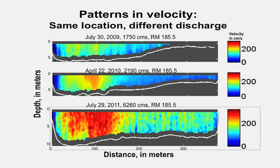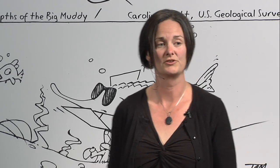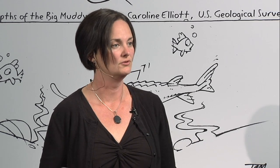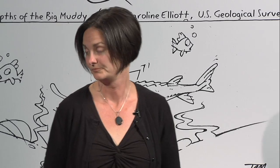I'm going to point out here, this is not from this site. This is from a different site, a different river at different discharges. This is a low flow, this is a medium, this is a very high flow. Notice how the velocity increases quite a bit. As the velocity increases, your dunes are going to increase in size and your sand moves faster.